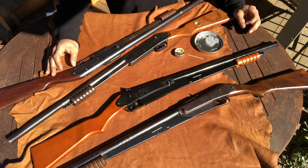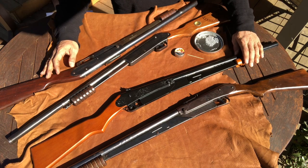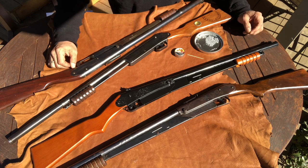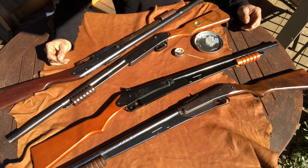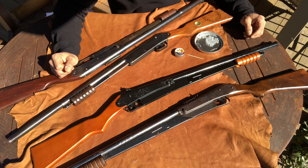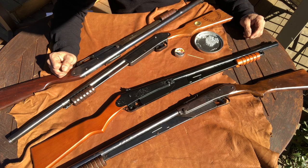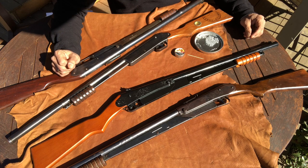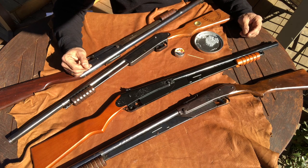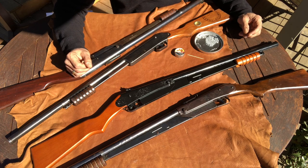We're going to go deeper into the history of the number 25 and the variants and, of course, do the comparisons. But we really want to get to shooting these. So I think that's what's going to happen in the next few videos. We're going to just start having fun shooting them, and make some comparisons while we're shooting.